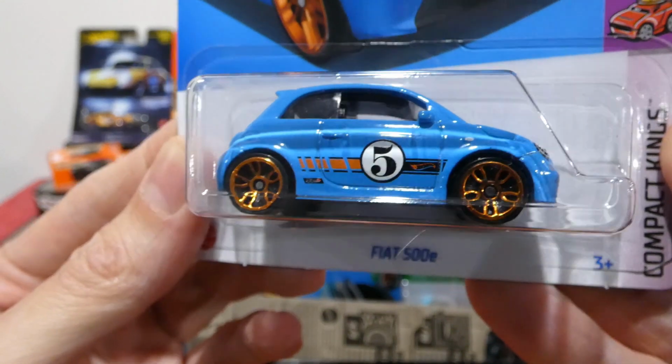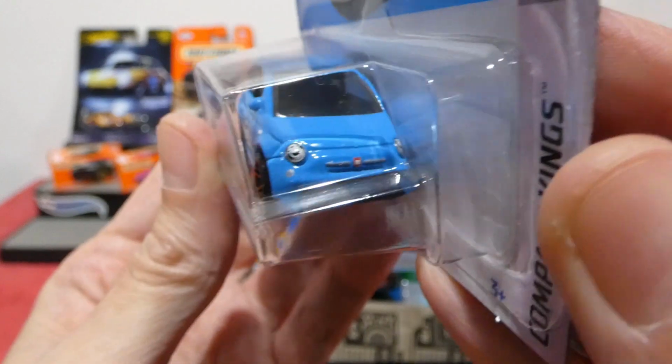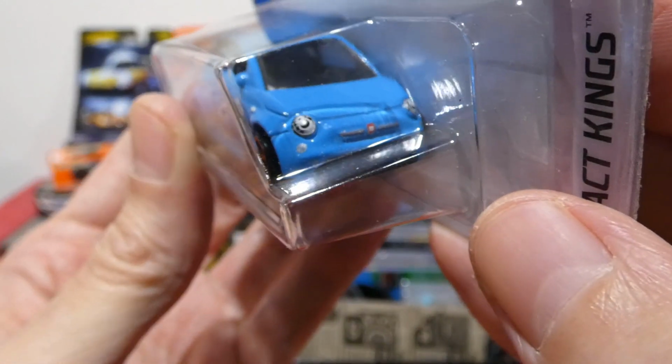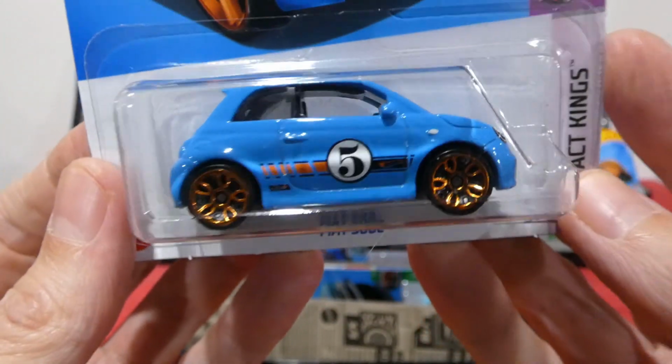Number 5 on the side. Has a black to orange stripe on the side there as well. Headlight details, little Fiat badge on the front there, little chrome section on there as well. And nothing on the rear there, unfortunately. But yeah, I think that looks really, really cool.